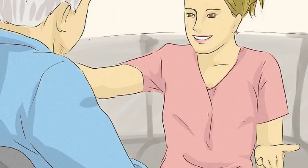Talk to your loved one about their treatment wishes. It's important to keep your elderly loved one involved in any major decisions about their treatment as much as possible. Discuss the possible treatment options with them if their condition allows it. If not, try to follow their wishes to the best of your ability.